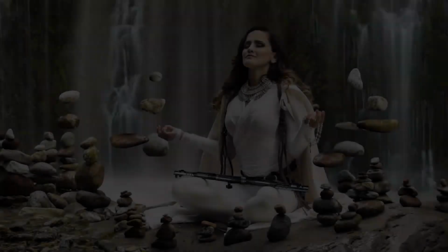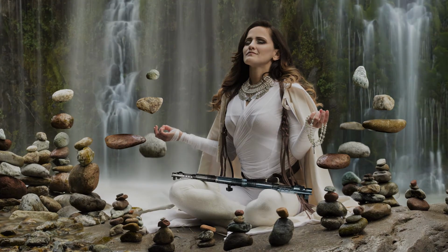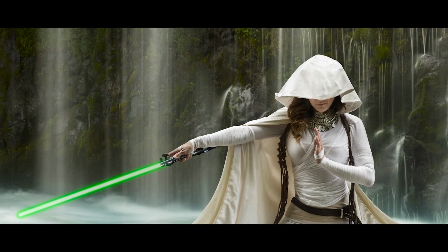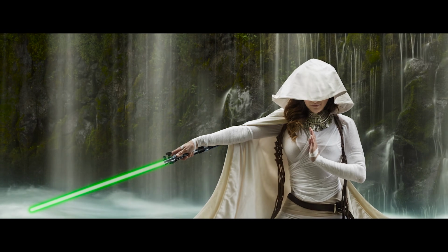And if you're a Star Wars nerd like me, you might just be able to convince your Jedi girlfriend to levitate a few stones for the camera. No idea how she got that lightsaber through airport security, but I've learned not to ask about these things.